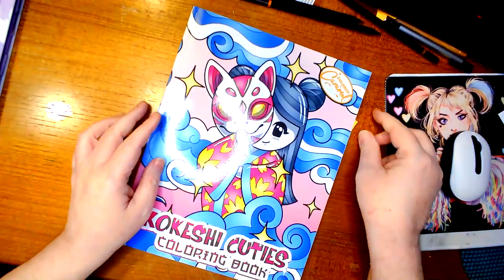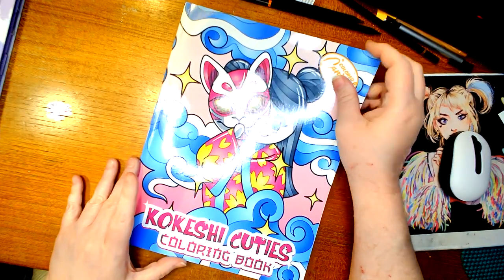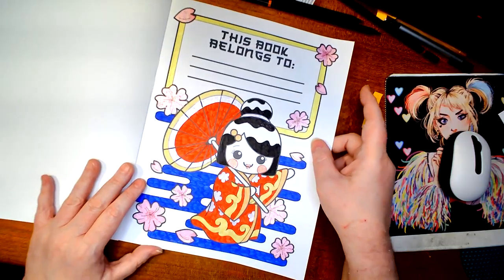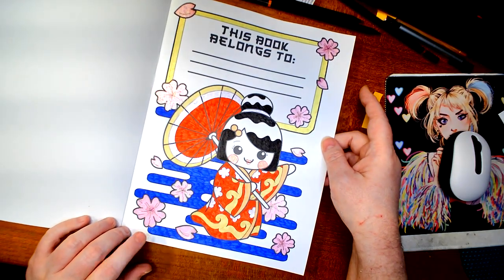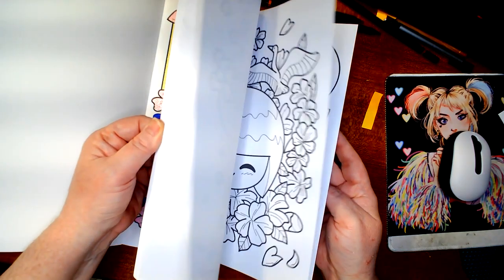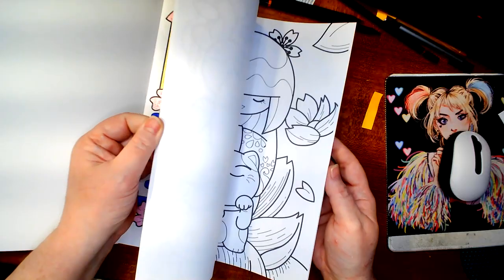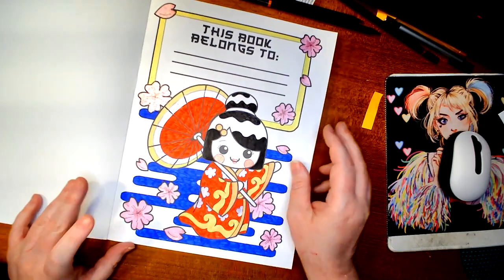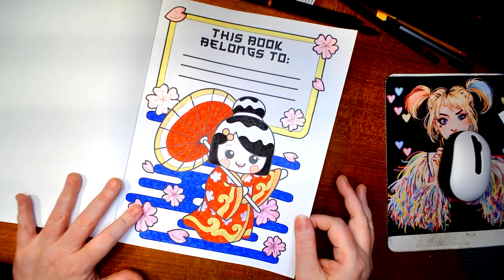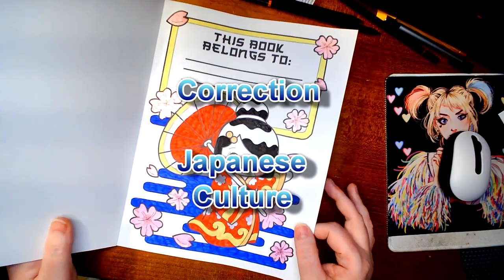And next book is Colored Caramels, Kakashi Cuties. And I did this one, which I think is so cute. At least I think that's the one I did. I think that's the only one I've done in here. Hold on, guys. Yeah, that's the only one I've done in here. For this one, I had to do an event for something to do with the Chinese culture. And this is part of their Chinese culture.